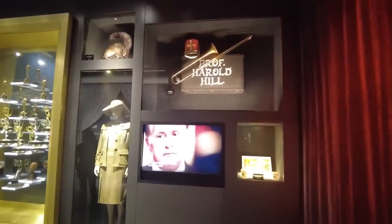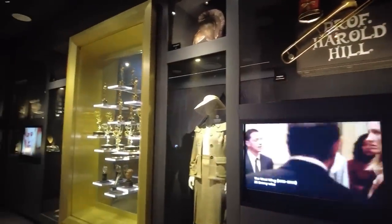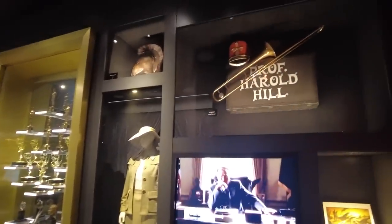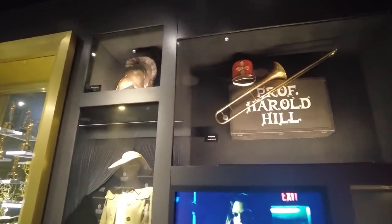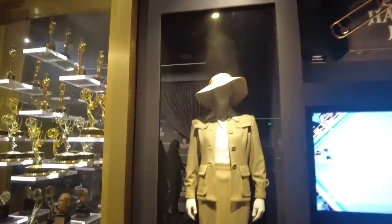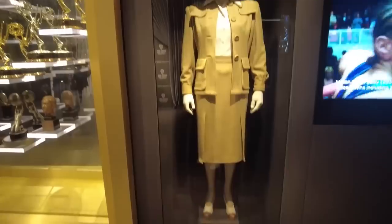We're in our final exhibit now where you can hold a real Academy Award. Before we do that, there's a few more props, some cool ones I wanna point out. There's the trombone from The Music Man. You've got a helmet from Troy. Oh my gosh, this is Ingrid Bergman's costume from Casablanca.